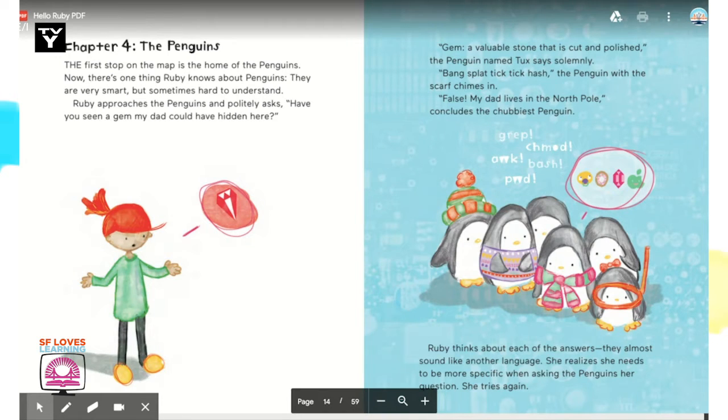Ruby thinks about each of the answers. They almost sound like another language. She realizes she needs to be more specific when asking the penguins her questions. She tries again.